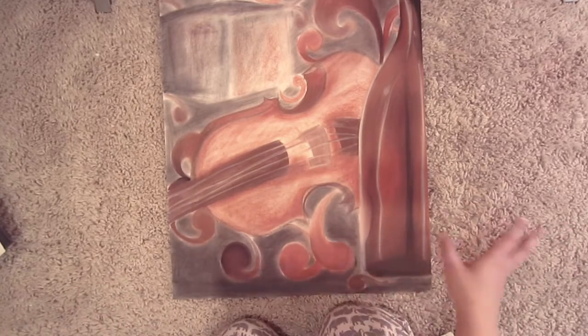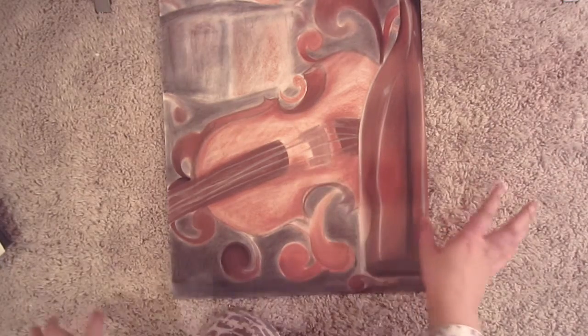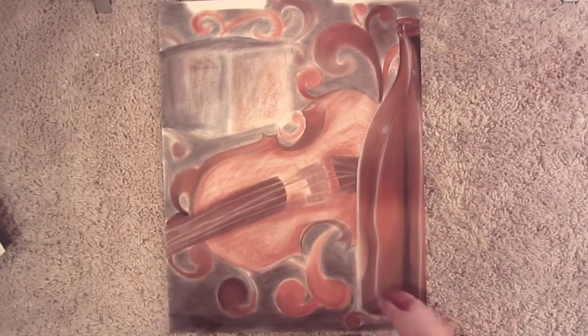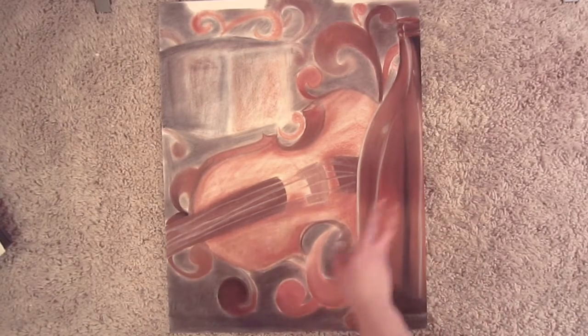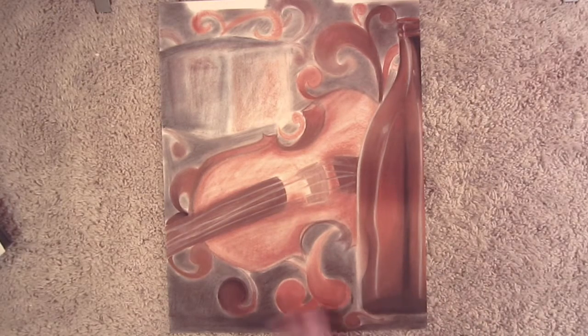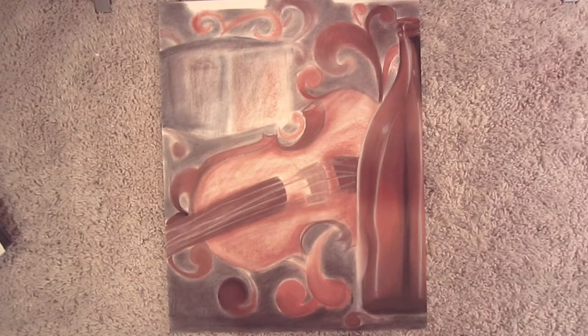This is another combined half still life, half artistic freedom piece, I guess. We took objects from around the room that were still life, like the violin, the glass bottle, and then the box in the back, and then we got to arrange them in any way that we wanted and play up the proportions and stuff. And this was done in Conte.